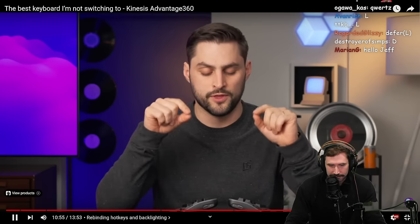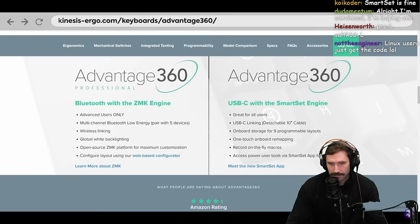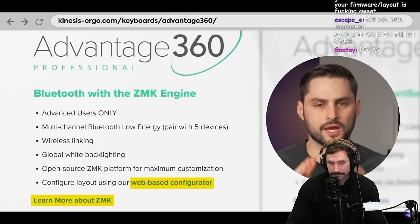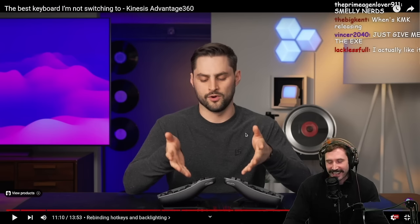Software. With this particular Pro board, they're like, hey, you're a pro. You're such a pro that instead of having a nice GUI on our website for you to reprogram your keyboard like an Ergodox might, you actually have to go to their GitHub and fork their GitHub in order to use ZMK. Yeah, I told you, you're gonna be upset. He literally is, where's the EXE? Like, that is the take right here.